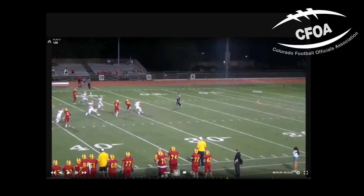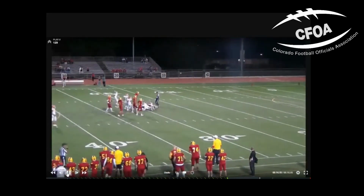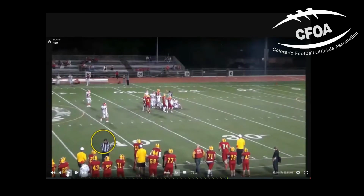The other thing that Michael had a question on: what are some good pointers for when the kick goes out of bounds downfield? And we do have a kick out of bounds play, so we will hold off on that.